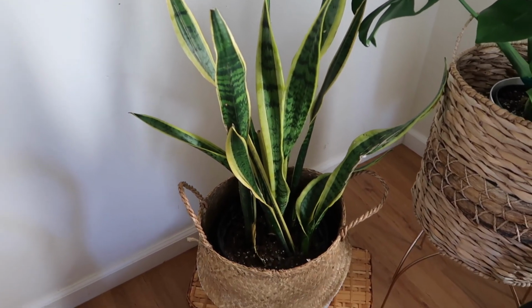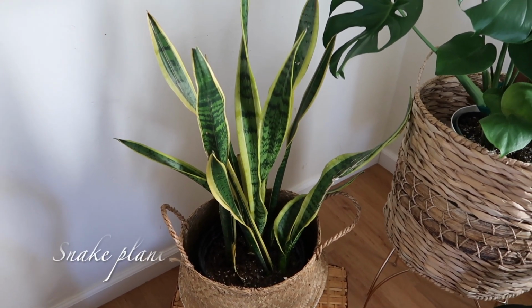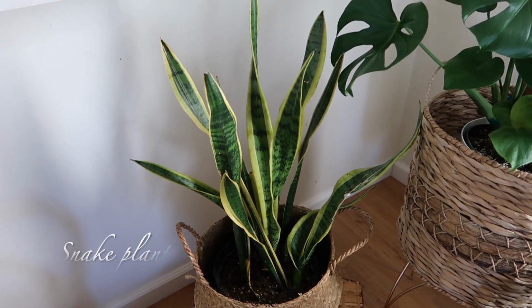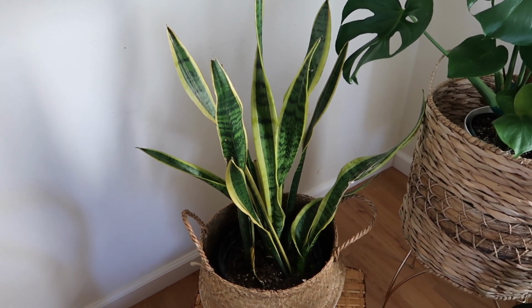This is a snake plant, and I'll put all the names of the plants here on the screen for you guys to see, because some of them have difficult names that I don't know how to pronounce. But this is my first plant ever. I always wanted a snake plant. I just think they're so beautiful and they're so easy to take care of.